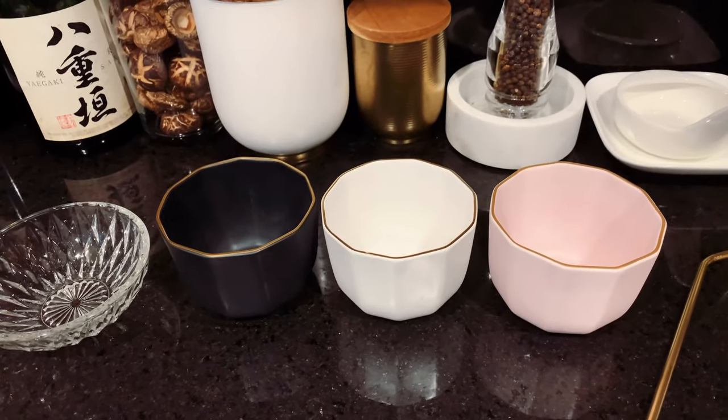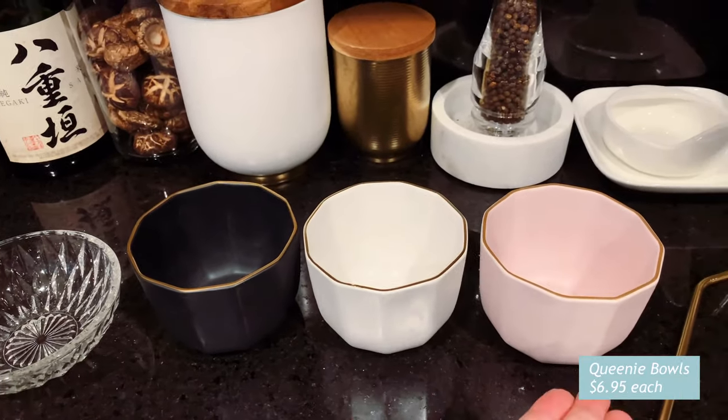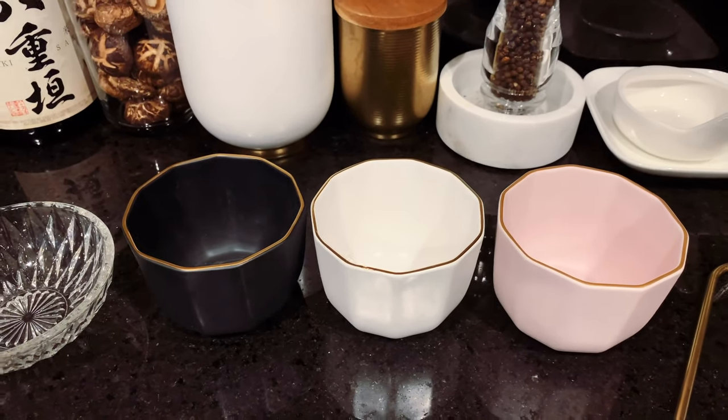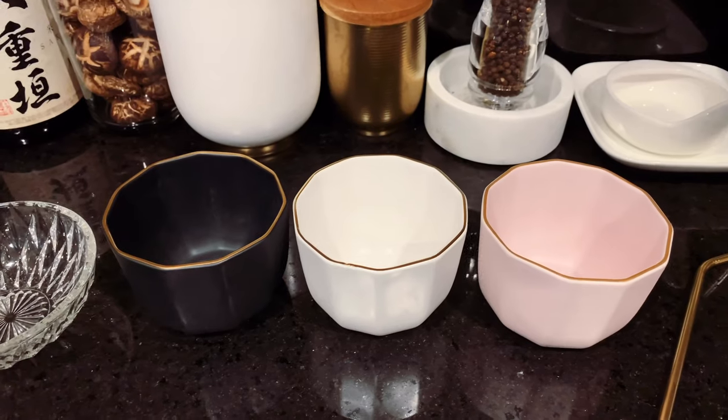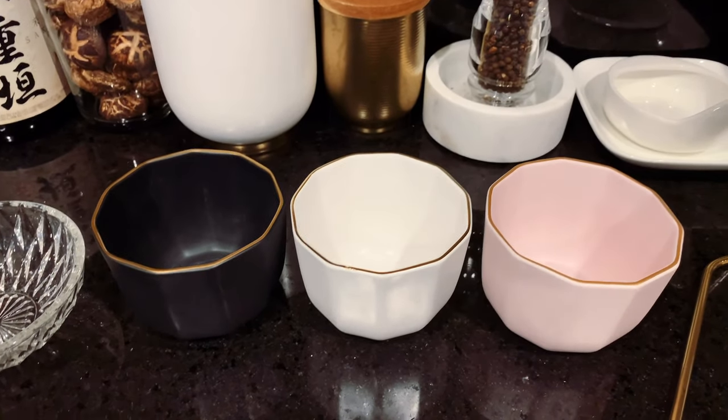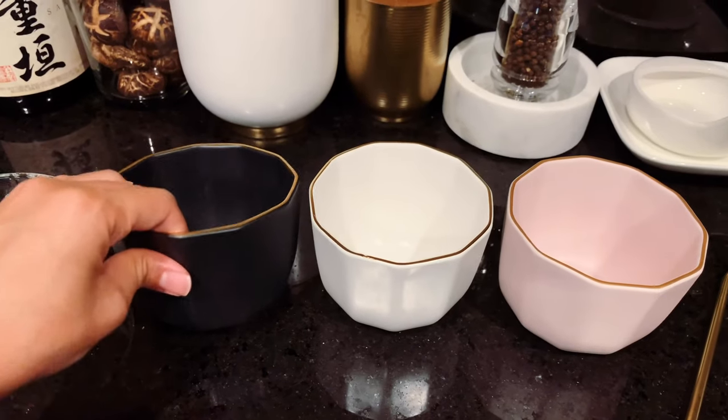And then we have the Queenie glasses, or sorry, what do they call them? Queenie cups? Anyways, I could not decide on which color, so I got all three colors. And again, not very expensive, so why not?